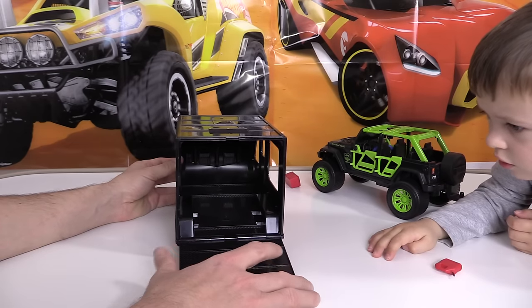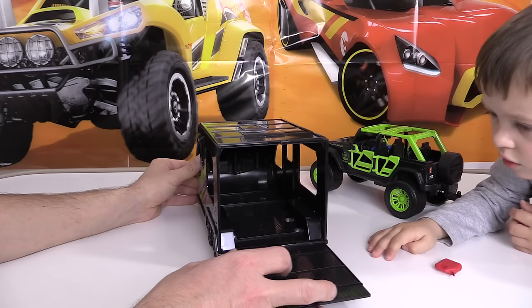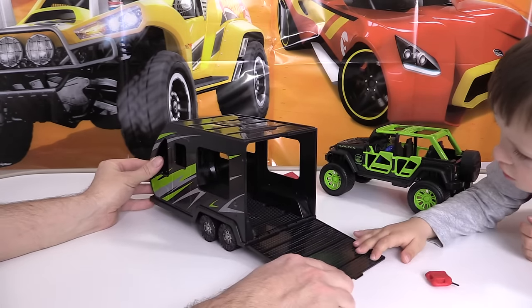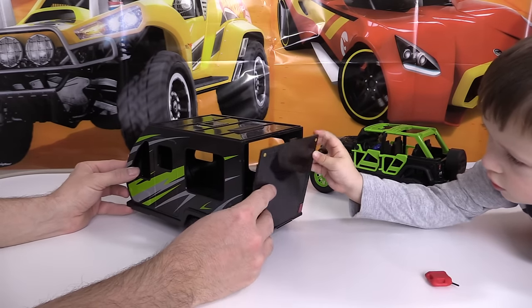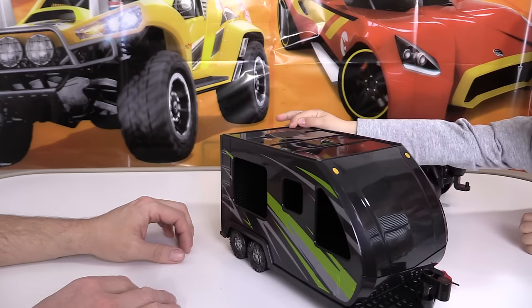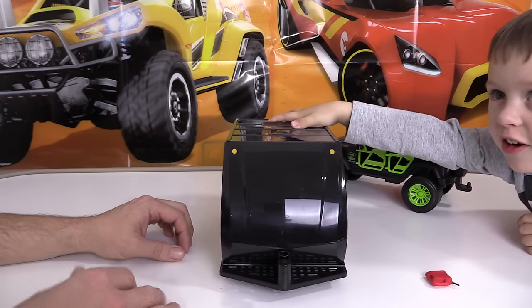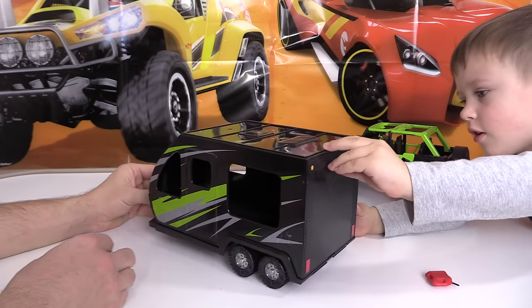So drive your motorcycles up in here or your Gator, your off-road vehicle. We don't have one yet, do we, Evan? So this is the ramp right here that you drive it up in and then you shut the door. Latch is right there. Wait, there's a dog, Kim. What is it? A horse trailer. I don't know if it's a horse trailer. I think it's for off-road vehicles.